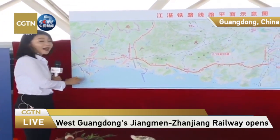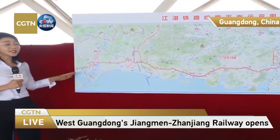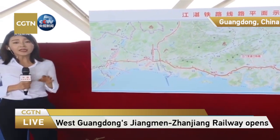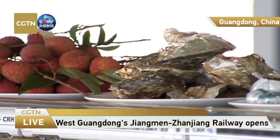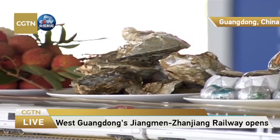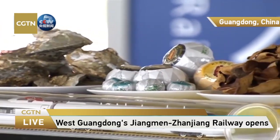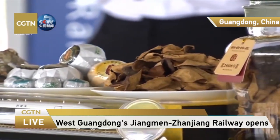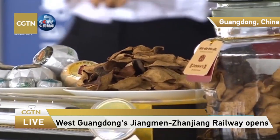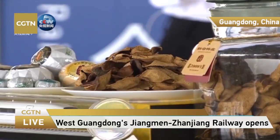And moving forward, we will arrive at the destination stop. That's Zhanjiang. Zhanjiang also has abundant resources in tourism. You can take boats and you will arrive at Hainan and continue your tour. So, Jiangmen-Zhanjiang Railway connects the whole tourism resources in West Guangdong.